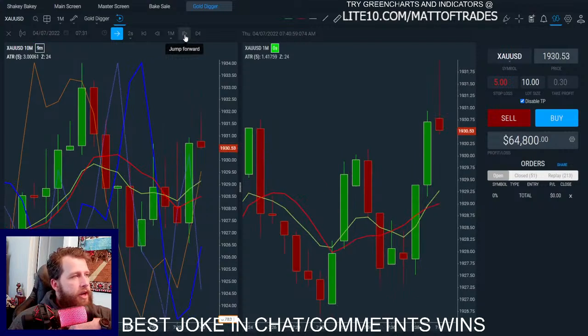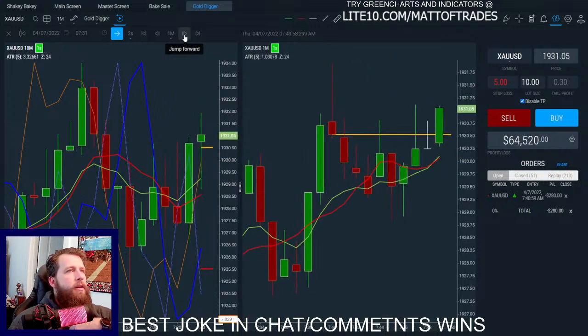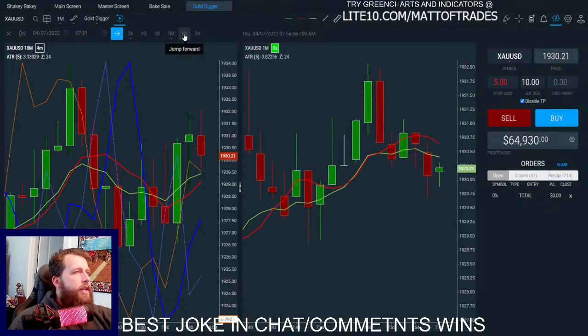Blues are the same. Alright, they flipped. One of them flipped. Go for a buy. Alright. Our orange line is no longer pointing up, and we closed below the body of the previous candle. We'll close that out for a small profit. Basically breaking even there. On to the next.